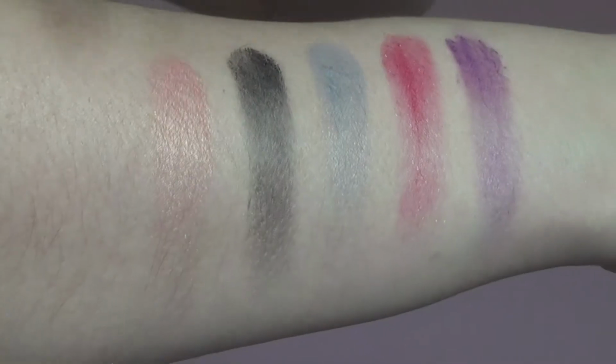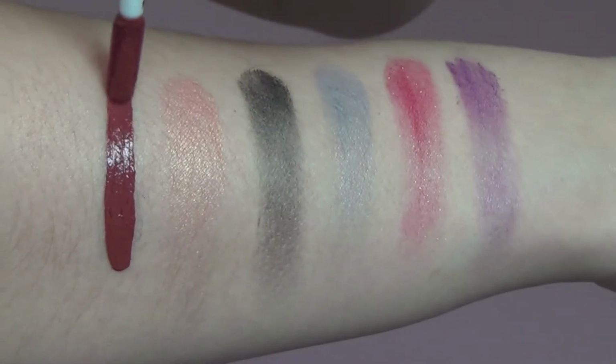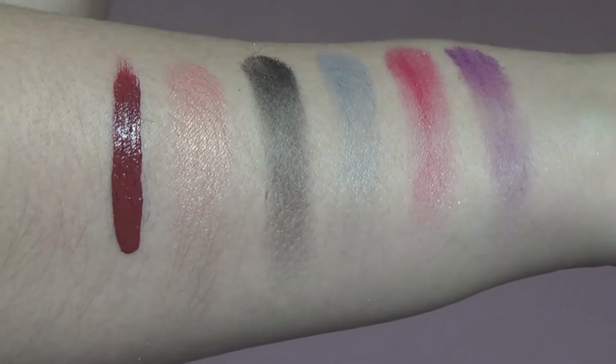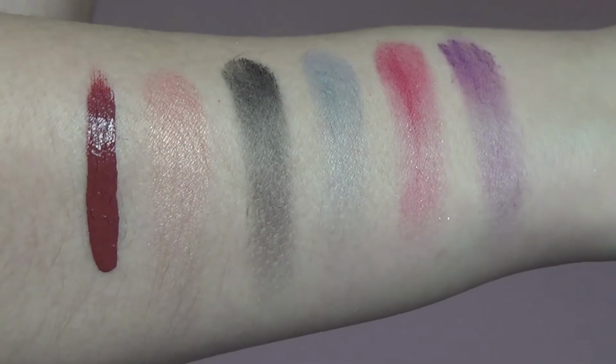And then finally, the liquid lip in this palette. Just by looking at the outside packaging of the color, it kind of looks like a nudie, orangey shade, I would say, or almost like a burnt orange. And this color is named Baby.